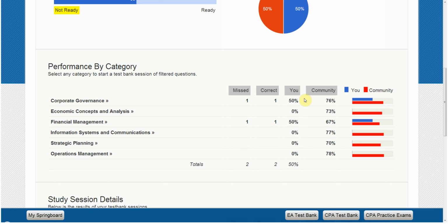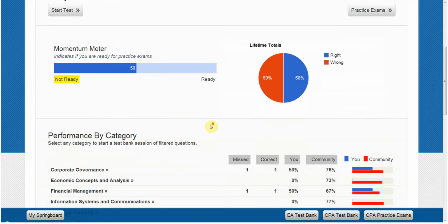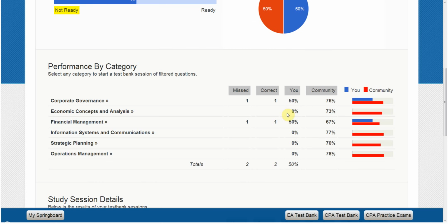As you go through all the questions, it's going to record it and show you where you're weaker. Then when you go into the actual CPA practice exams, it's going to hit you harder on the areas where you're weaker, which is very similar to how the actual CPA exam works, as it fluctuates based on what questions you're doing well and what questions you're not doing well. So in that sense, it's very, very similar to the real thing, which is great.